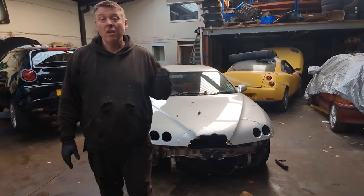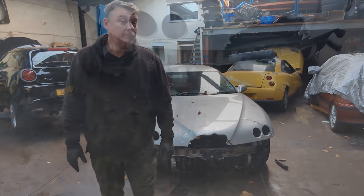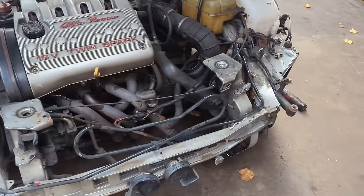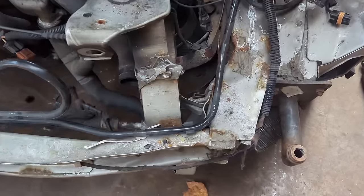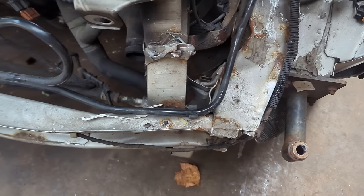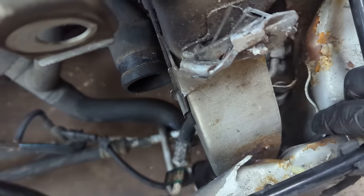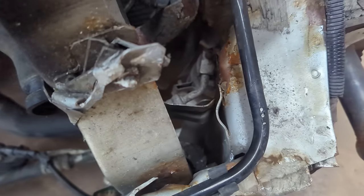So today, we're going to get this front end off it and see if we can get it a little bit straighter. So as you recall, just to give you a little bit of a reminder, underneath it, it is a little bit bent in this corner here. So what I've got to do is drill through all these welds and try and get this front end off. The one thing that has been worrying me is how am I going to get in to drill those off down there? So that's going to be a bit of a struggle for me to find out.